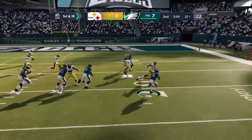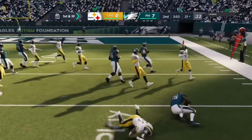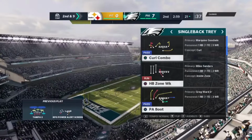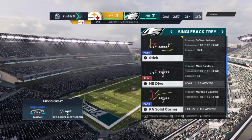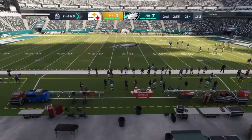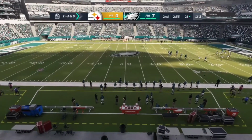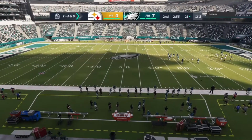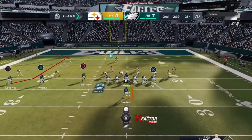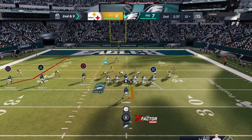On 1st and 10, it's Sanders. He'll be taken down near the 20 at the 21. Miles Sanders. Just a yard on the pickup there, and it'll bring up a 2nd and 9. Not a whole lot there. The defense was ready, it looked, for that run-pass option. You get the sense that next time he has that opportunity, he may keep it himself and get to the perimeter. Probably owes his back a little bit of an apology on that one, huh?